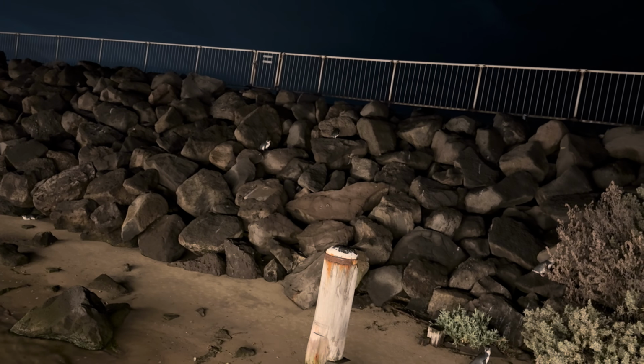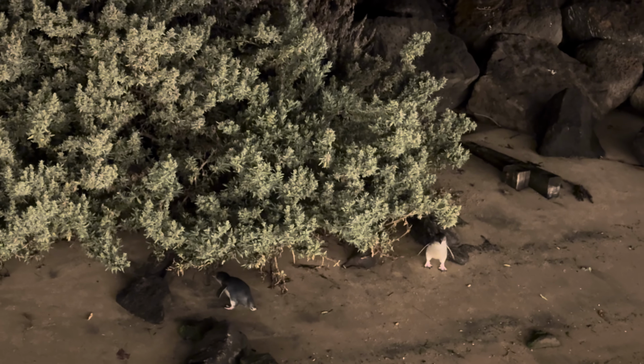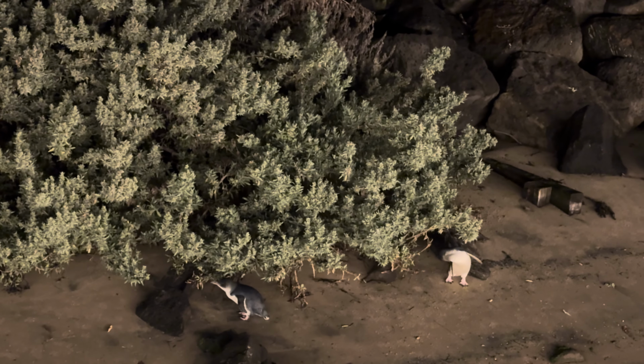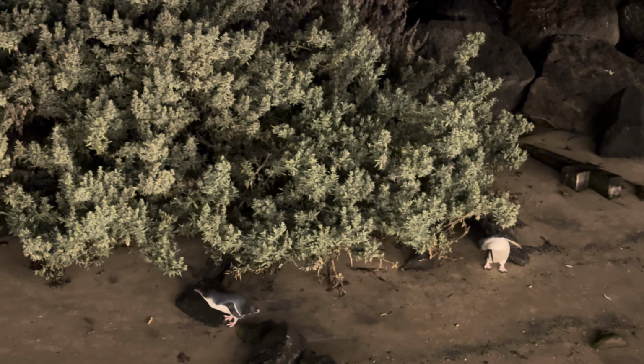They are the smallest of the penguins, and they have been during their day fishing in the bay. So every night we come out here, we do hope to see some really chunky penguins, because a chunky penguin is a healthy penguin, and it's a sign that our colony is doing really well.